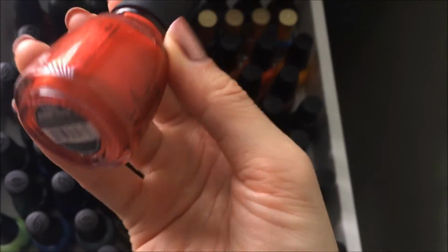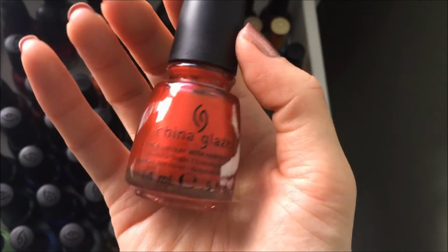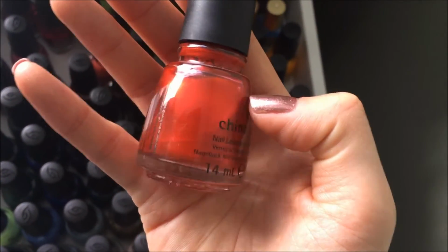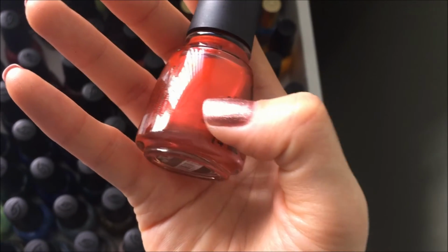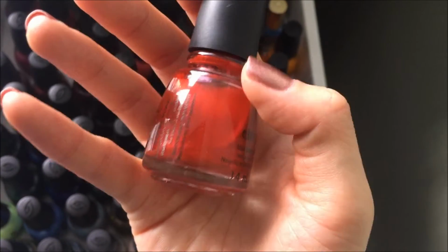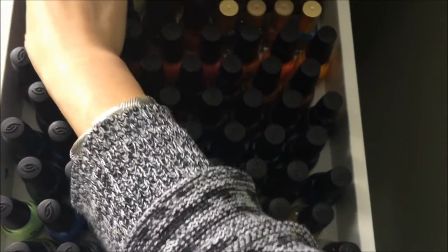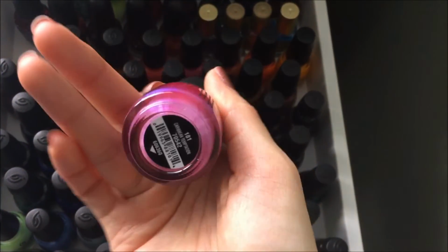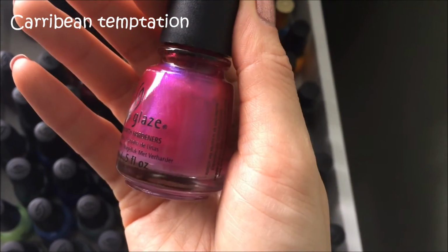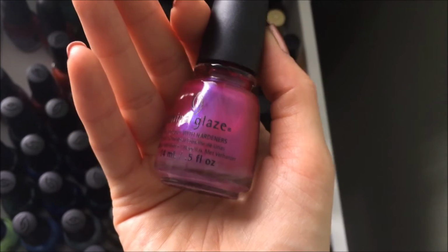This one is Xtreme Thrash, and I got it on clearance from Sally's Beauty one time, and I didn't expect much, but I ended up really liking this guy. It's a red color but with a lot of shimmer, and I think it gives a very fiery look on the nails. It's very appropriate for late summer, I think. And the very last one here is Caribbean Temptation, and this is a hot fuchsia with purple shimmer and sheen, and I like that one a lot.